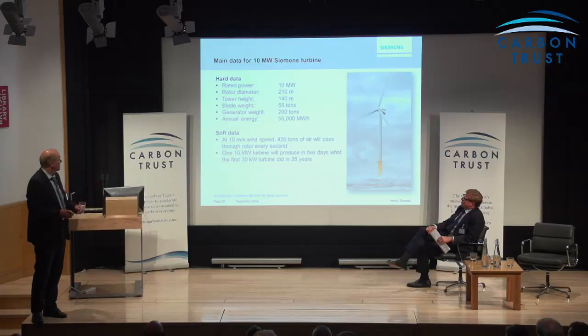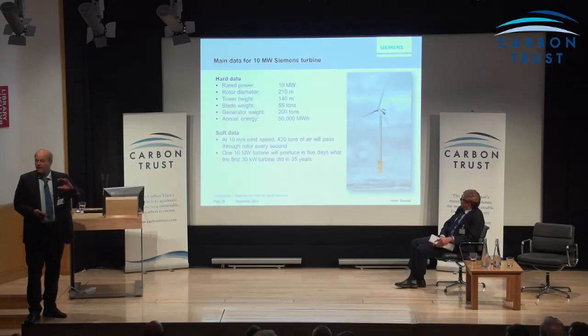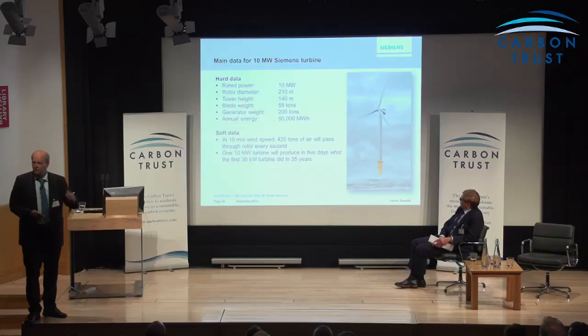When it works, it takes 420 tons of air through the rotor every second. And in 5 average days, it will produce as much as the company's first turbine did in the 35 years from when it was installed until now. And this is how it will look, or one of the variants we are looking at. And that's really fun. That's thrilling to work with such a machine.